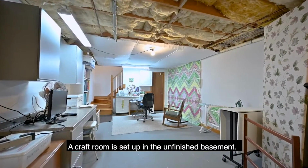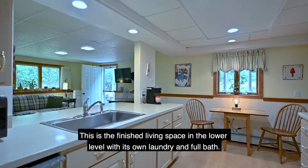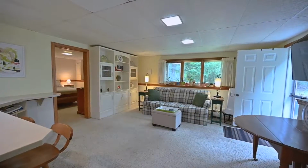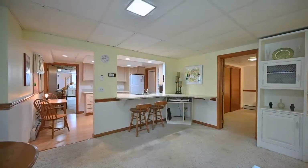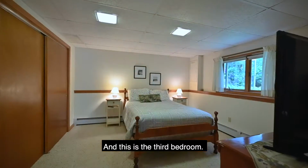A craft room is set up in the unfinished basement. This is the finished living space in the lower level, with its own laundry and full bath. And this is the third bedroom.